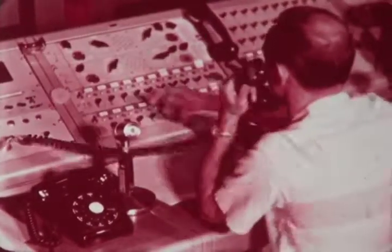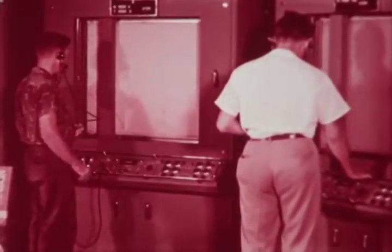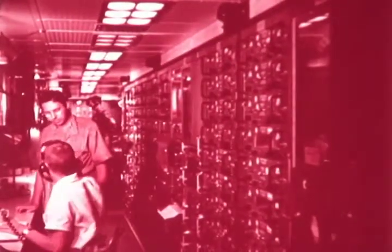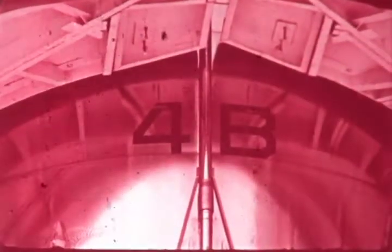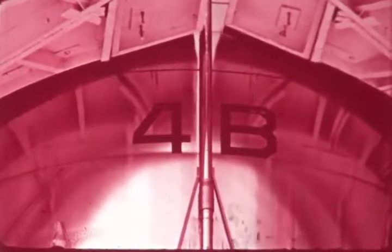The missile's flight path before nose cone separation will be visually recorded on these maps and charts at Central Control. In the Convair telemetering trailer, final adjustments are made on the electronic equipment used to receive and record flight information. On the Atlantic Missile Range, preparations are complete for the Atlas flight test. Flight day, filmed and recorded just as it happened.